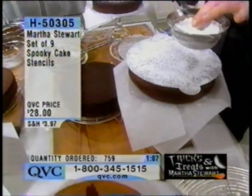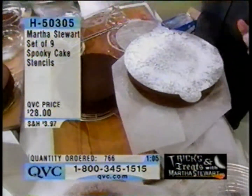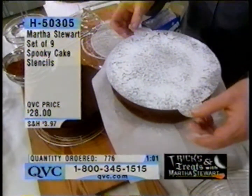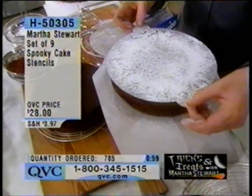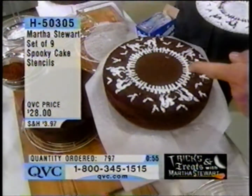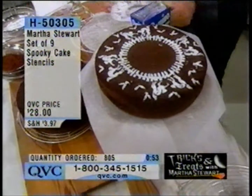Now, if I wanted to use something different than white or chocolate, how would I color the confectioner's sugar? Well, you can. There's a special kind of powdered food coloring that you can get at the cake decorating store. Okay. And just mix that into your powdered confectioner's sugar. Oh, now look at that, that's beautiful. Isn't that wonderful?